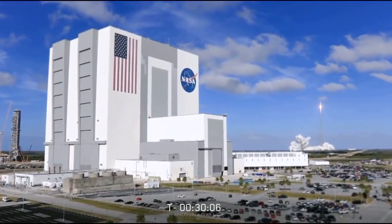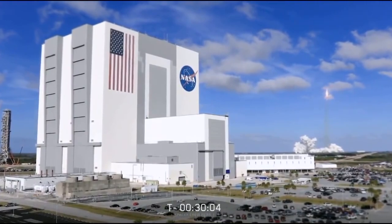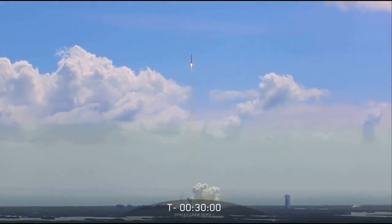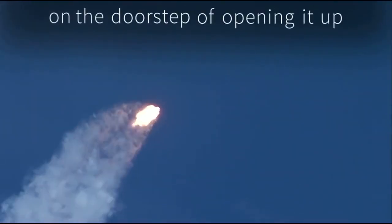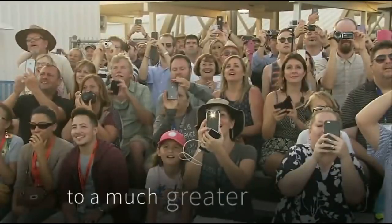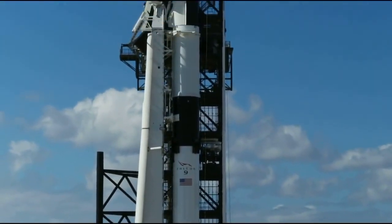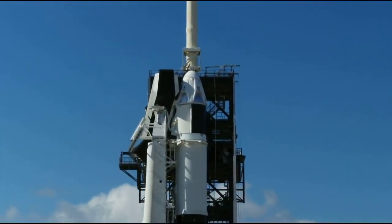Astronauts taking flight once more from American soil as the nation begins a new chapter of space exploration. Up until now, it's been governments that have sent people into space. And working with our NASA partners, we are on the doorstep of being able to open it up to a much greater population. It's not often that you get to be part of developing a spacecraft from scratch. That opportunity comes along after many decades.